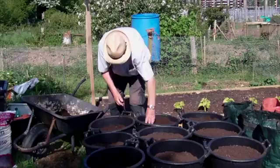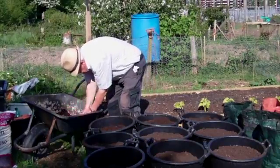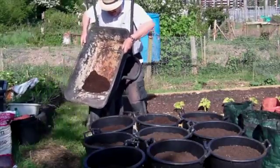Next day was another hot day, so it was again an early start, and the first job I thought I would do is top up those potato buckets.